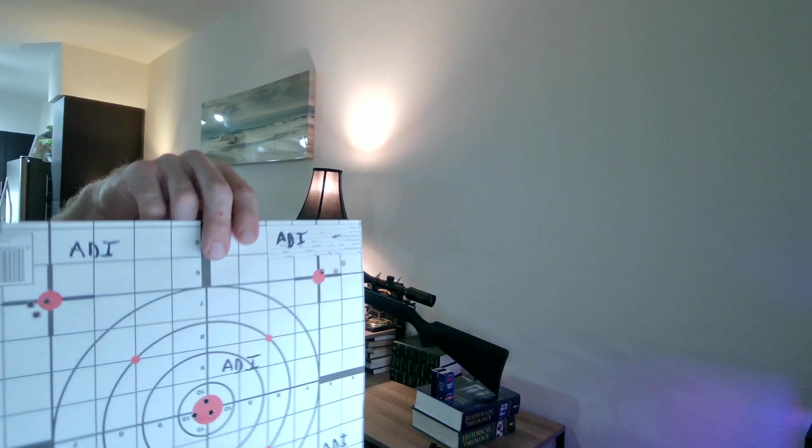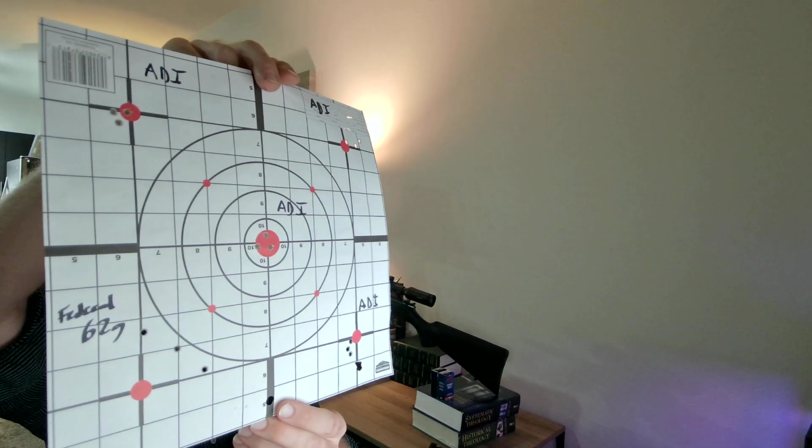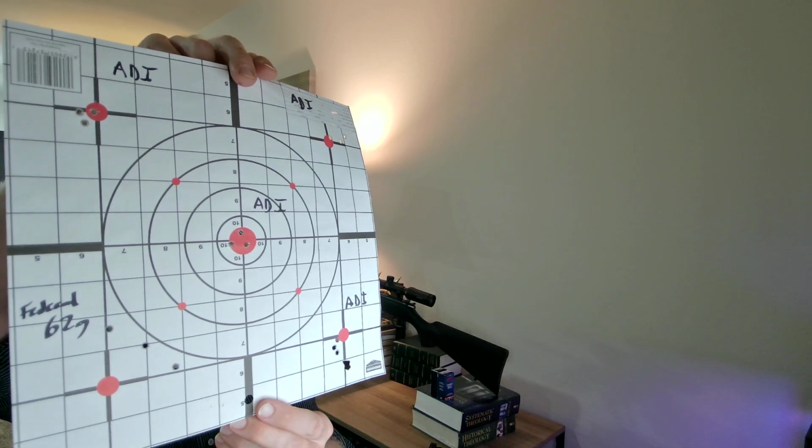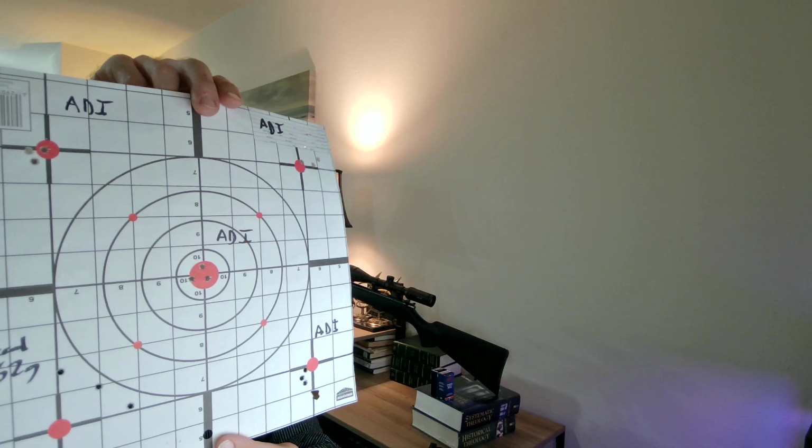When I say piston, I'm talking about the rotating bolt style, because I know a piston action. Well, I'm not going to get too technical here. Now, this here was with the ADI. That's an Australian company, and then I had some Federal 62 grain, but that was some good ammunition. So I'm just showing these targets.